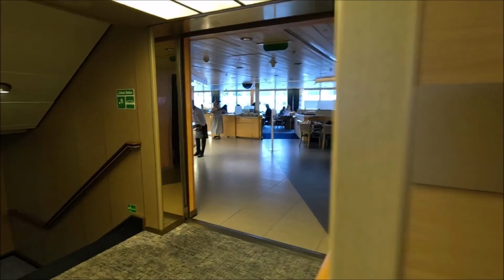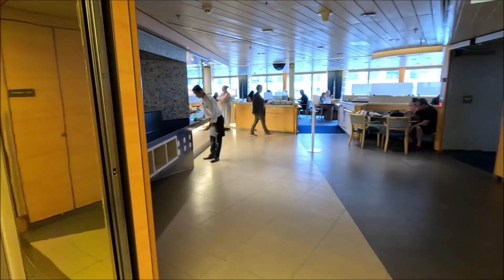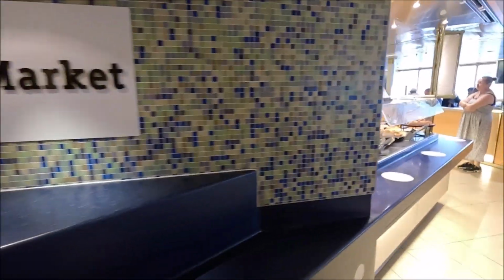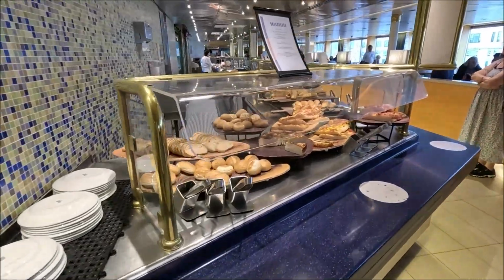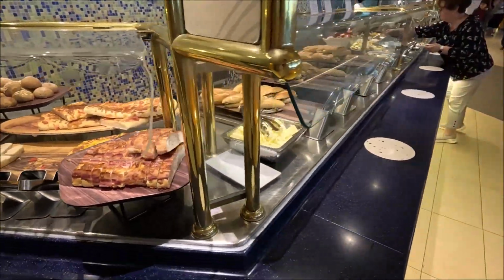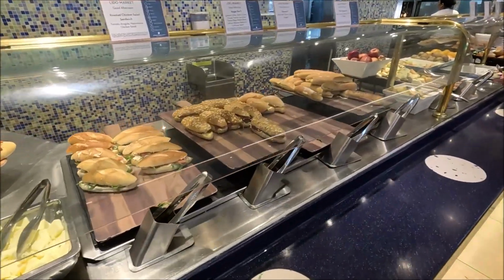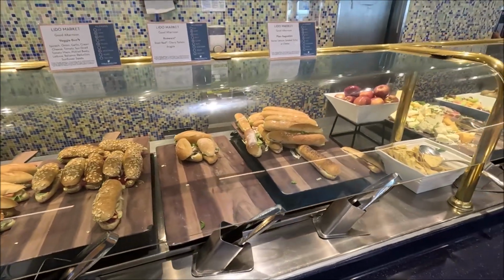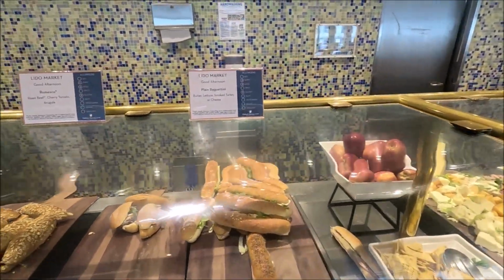Here we are on deck 8, the Lido deck, and this is where the buffet is. Lido Market is the name of the buffet. Let's take a look at what they got. Ooh, there's some yummy breads. Look at all that, focaccia and rolls and stuff. Ooh, some sandwiches. We got roasted chicken, a veggie sandwich, romesco, plain baguette.